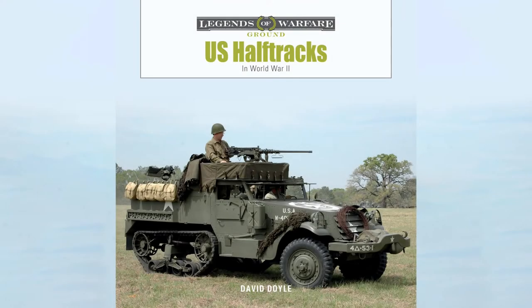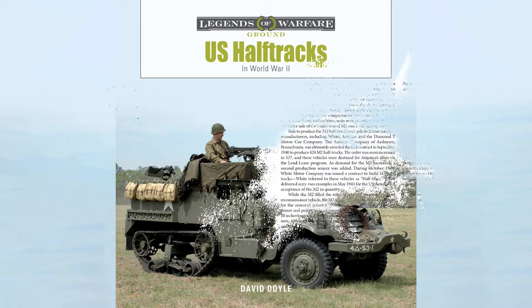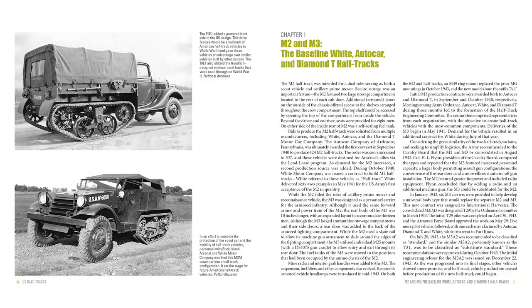Based on an adaptation of the White Scout Car, the U.S. half-track vehicles of World War II combined the cross-country ability of a fully tracked vehicle with the road performance of a medium truck. A myriad of variations of these vehicles were produced, including prime movers, armored personnel carriers, mortar carriers, and a wide range of heavily armed variants.